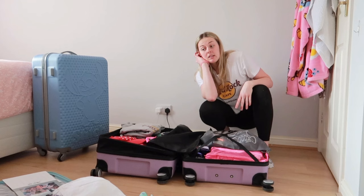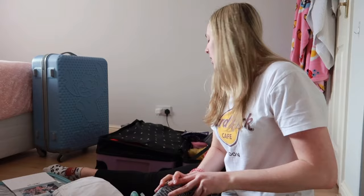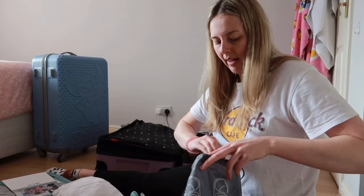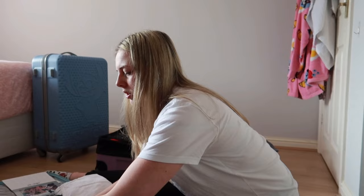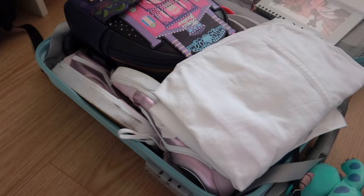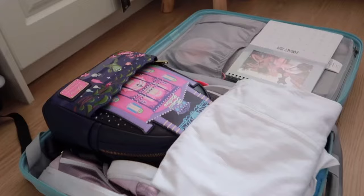Life ain't easy. I'm gonna try and fit my pair of Vans into my hand luggage because, yeah, they are quite heavy, I guess. And at the same time, they pack quite flat, so I feel like they should hopefully squeeze in, maybe. I mean, it's in sort of, but I feel like the case isn't actually gonna zip up. You know what? I'm just gonna give it a shot and hope for the best.